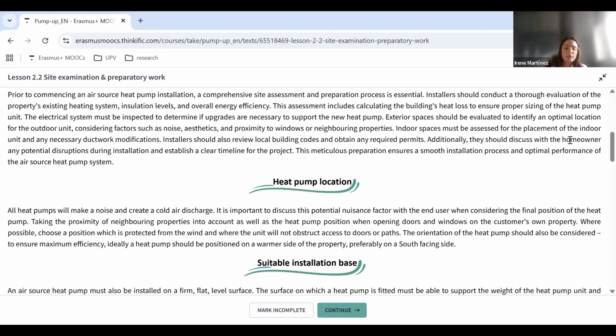First, we start with choosing the right location for the heat pump. The outdoor unit is the visible and audible part of the installation, so its location is critical. There are several factors to consider simultaneously.